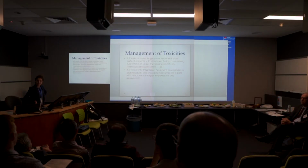And what about the second scenario? So same time frame. So halfway through his treatment, this gentleman says that I'm going to the toilet more than half a dozen times a day. And I get up at night as well. He looks not well, pale. He's got reduced skin turgor. He's hypotensive and tachycardic. Are you concerned about this gentleman?